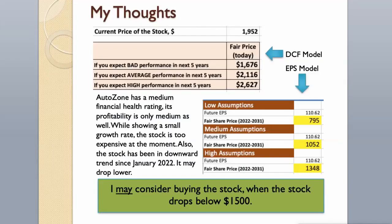AutoZone has a medium financial health rating, its profitability is only medium as well. While showing a small growth rate, the stock is too expensive at the moment. Also, the stock has been in downward trend since January 2022. It may drop lower. I may consider buying the stock when the stock drops below $1,500.